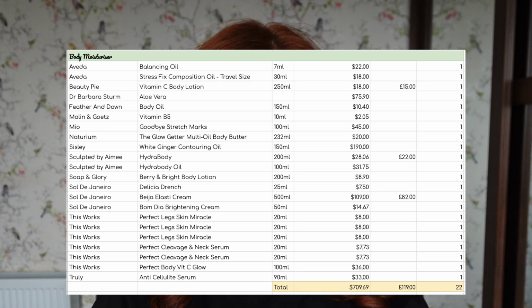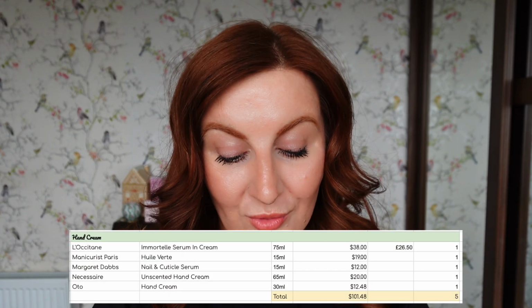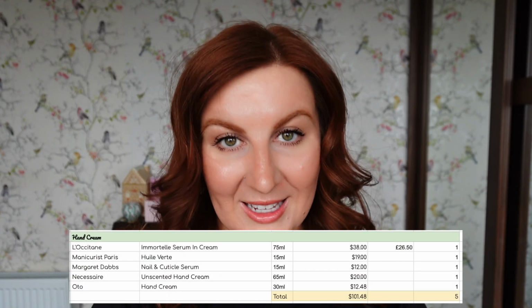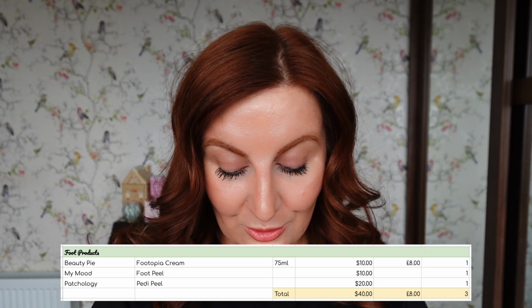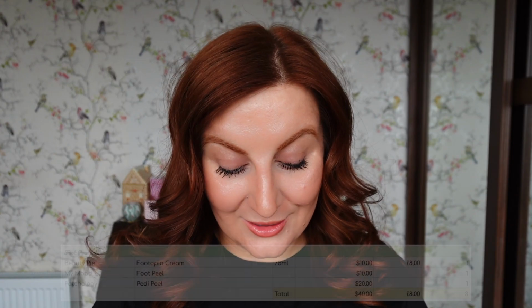Body moisturiser, this is another pretty big category. I have 22 of those worth $709.69. For hand cream, I have 5 of those worth $101.48. Foot products, I have 3 of those worth $40. And that is the end of the individual categories.